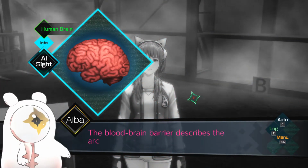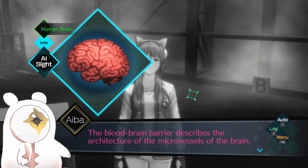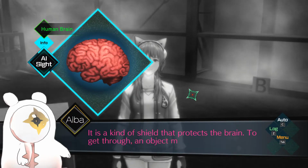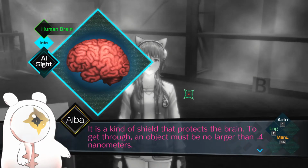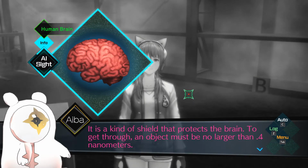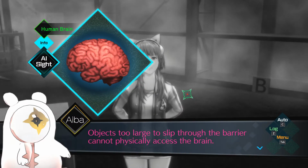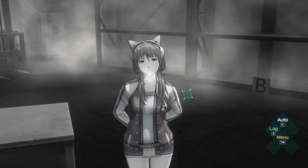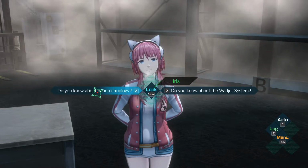The blood-brain barrier describes the architecture of the microvessels of the brain. It is a kind of shield that protects the brain. To get through, an object must be no larger than 0.4 nanometers. Objects too large to slip through the barrier cannot physically access the brain. Alright, you probably need to know about that.